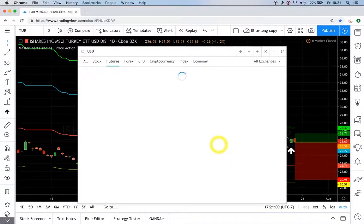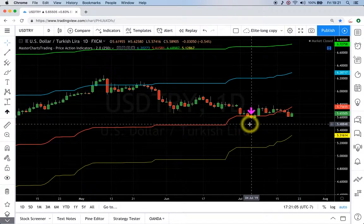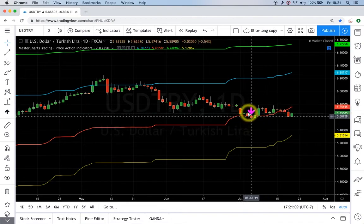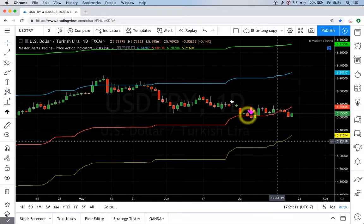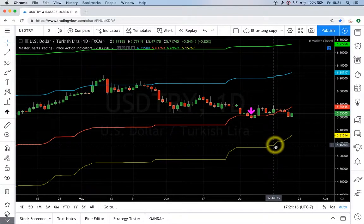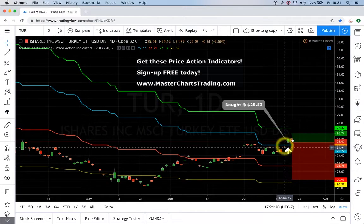USD TRY, also Turkish lira. Now again, I'm not trading this, it is quite volatile, so be very careful. But overall, I can see USD TRY breaking down in favor of the Turkish lira. So in other words, the Turkish lira will now appreciate, and with it, potentially the Turkish stock market.